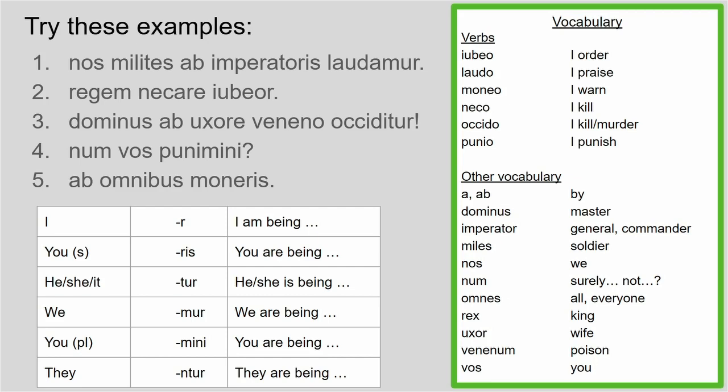Number 3, dominus ab uxore veneno occiditur. Occiditur is my third person singular, my he, she, it is being something ending. So this is he, she, it is being killed or murdered. In this case, it's my dominus, he's my grammatical nominative, so the master is being killed. And then I get 2 new pieces of information. I get ab uxore, so again, one of those ablatives of agent, by the wife. And then I also get veneno, which is an ablative again. This one is an ablative of instrument, literally a thing that is being used to do the passive verb. So the master is being killed or murdered by his wife with poison.